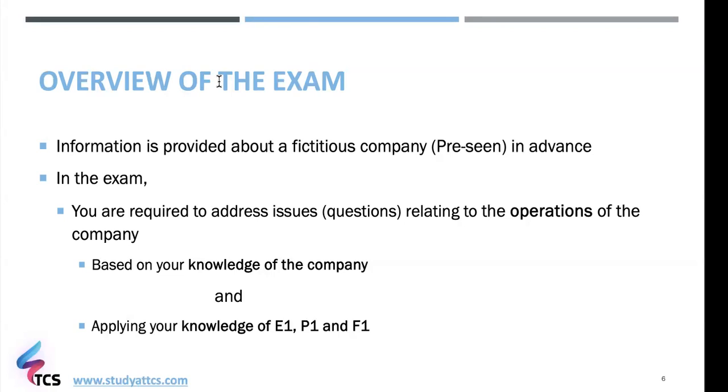So all this information, as I mentioned earlier, gives you an in-depth overview into a company, a fictitious company, which is based in a fictitious country and a fictitious industry. So utilizing your knowledge about your company, the examiner is trying to make sure that you have the capability to address issues or questions relating to the operations of the company.